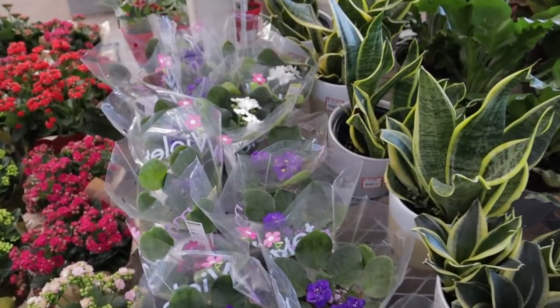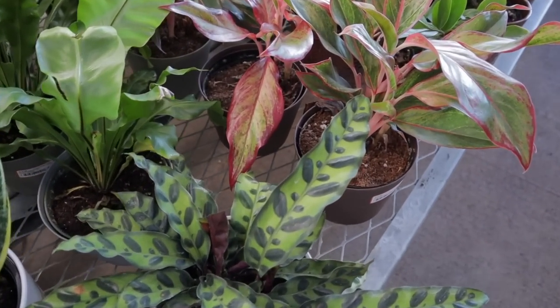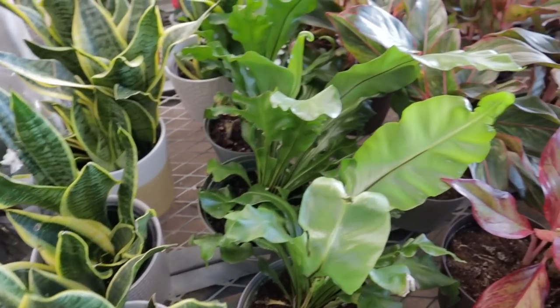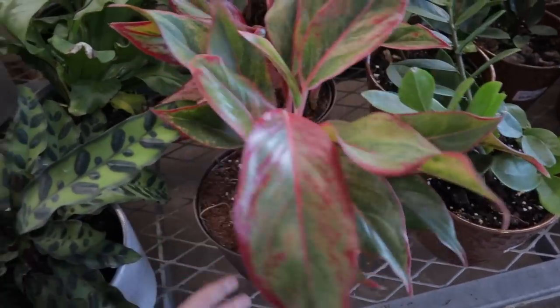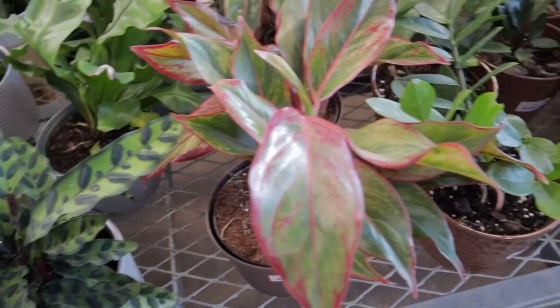All right, keeping it going in the tropical section. African violets, beautiful ones there. They have aglaonemas. The stems on those are so pink. Rattlesnake calatheas, snake plants. How much are these guys? $16. And these are 16 as well.